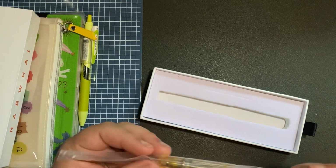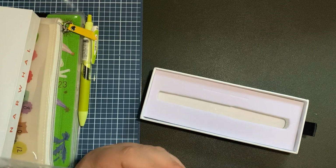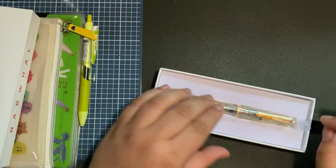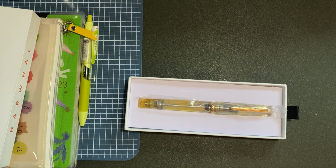So I'm gonna put this back in here, guys, because like I said, I just don't have an ink. I don't know if I said this because I probably cut it out, but I don't have an ink right now that I want to put in this pen. To be honest, I really don't have an ink.